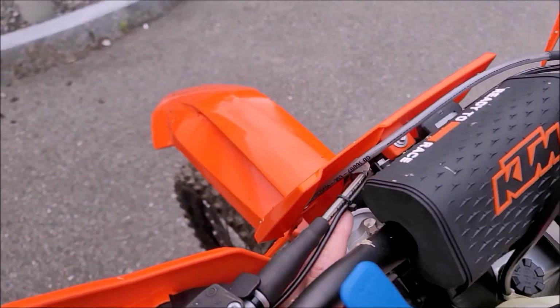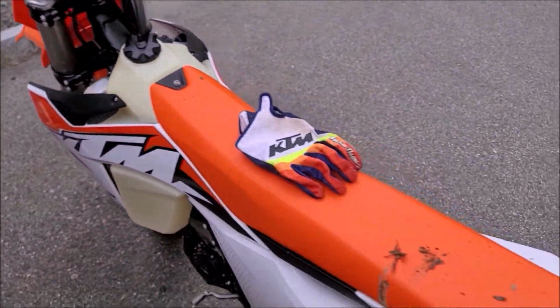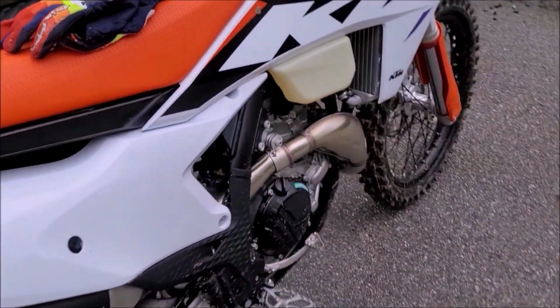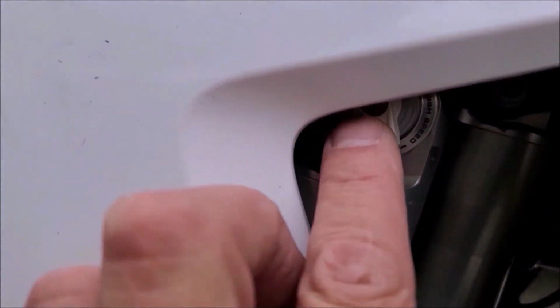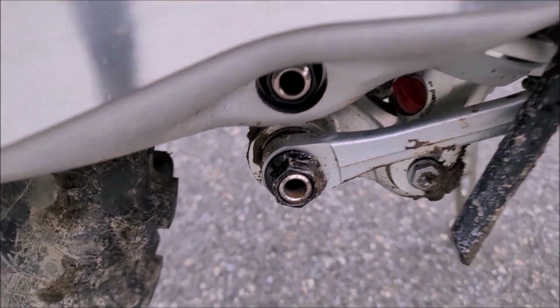This has the air forks, so there are no springs in this. And with this model, all the controls for the suspension and the damping are all toolless. You can do everything by hand without any tools.